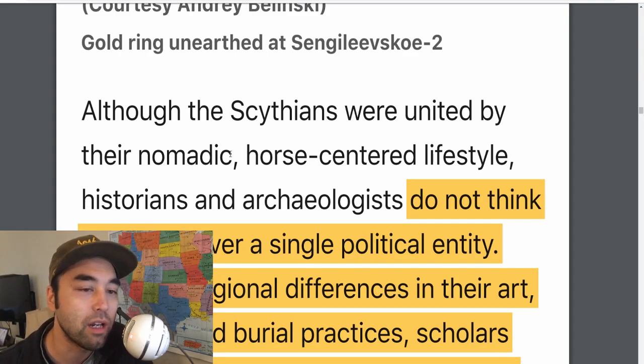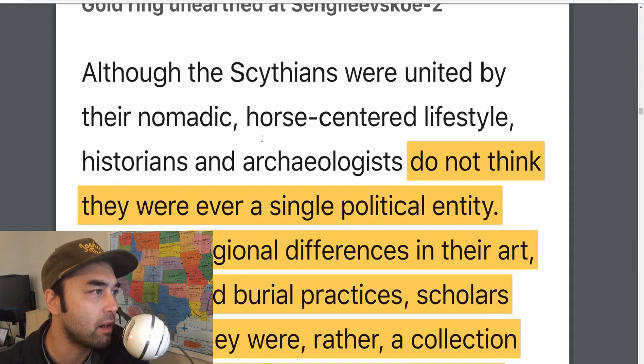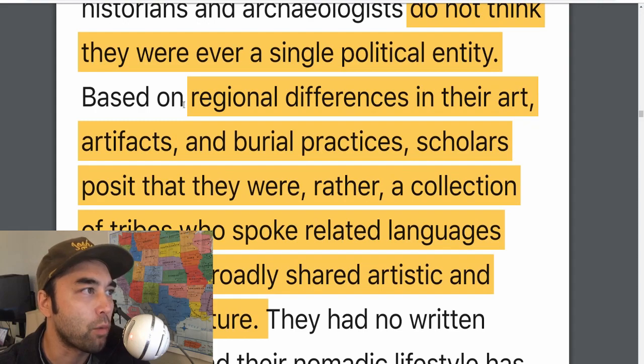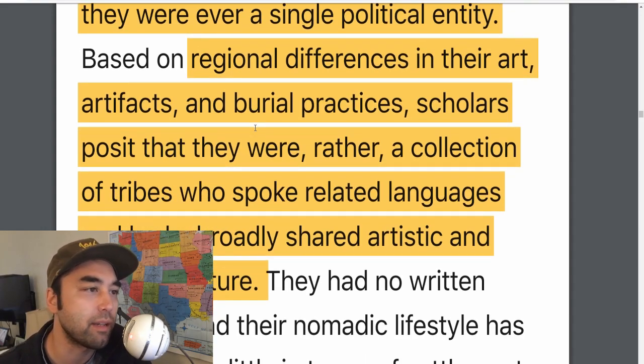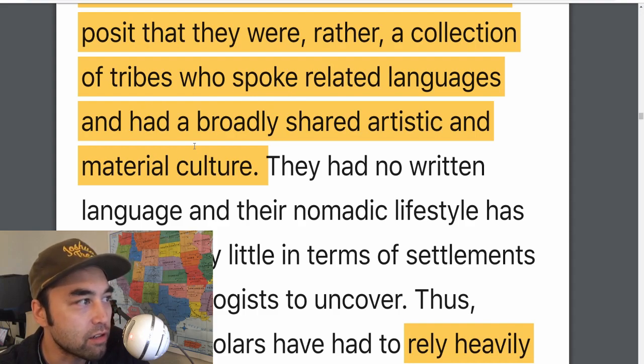The Celtic people are heavily thought to have descended or branched off from the Scythians, these steppe people. They had a horse-centered lifestyle, they were nomadic, all of these things. They weren't a single political entity. There were regional differences in their art, artifacts, and burial practices. Obviously, they're unique in their own way, but as a whole, they were more or less the same. They had more or less the same culture. Again, a collection of tribes who spoke related languages and had a broadly shared artistic and material culture.